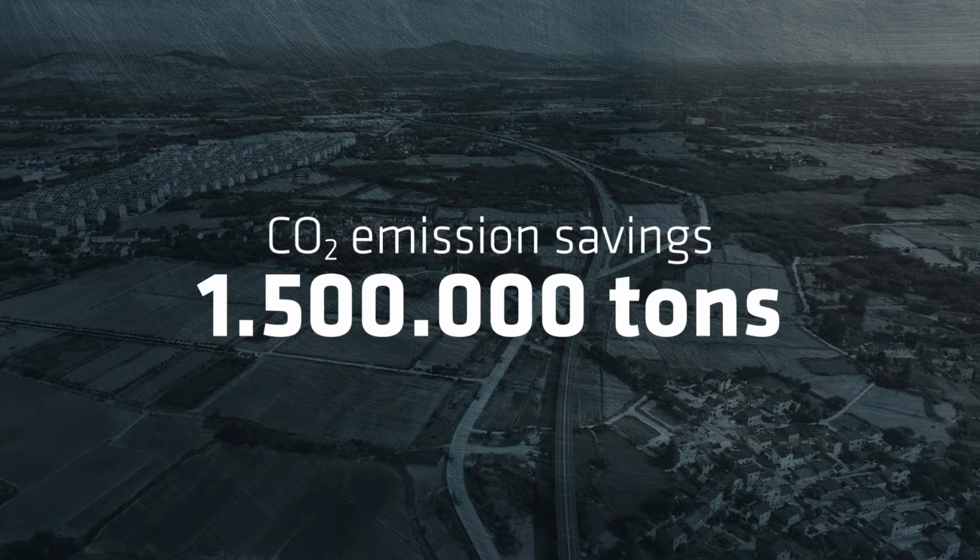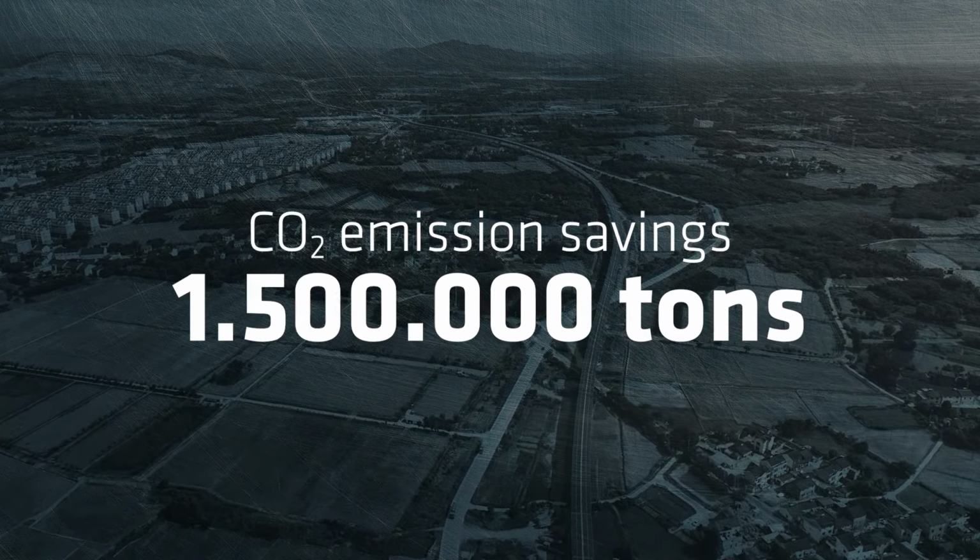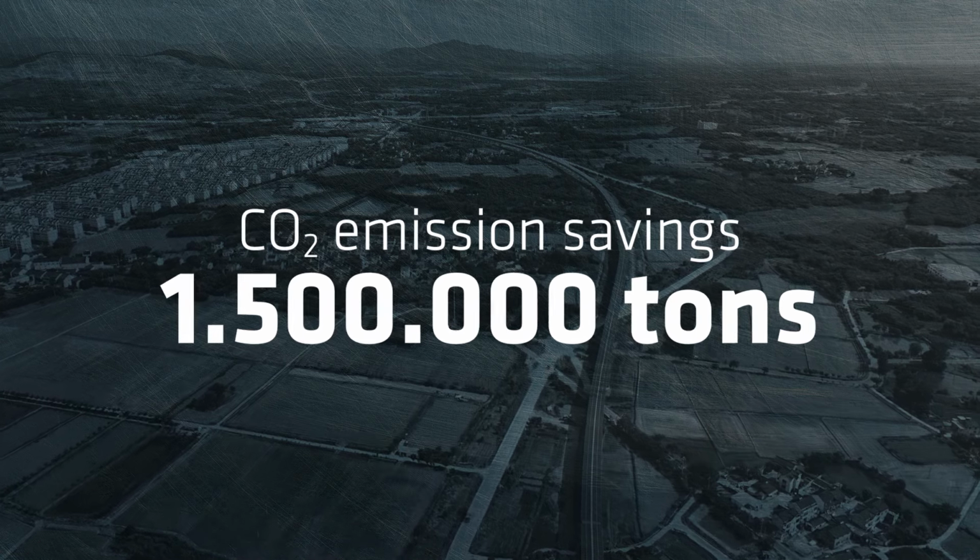The reduction of CO2 emissions in these projects confirmed by the customer is about 1.5 million tons per year, which is a lot.